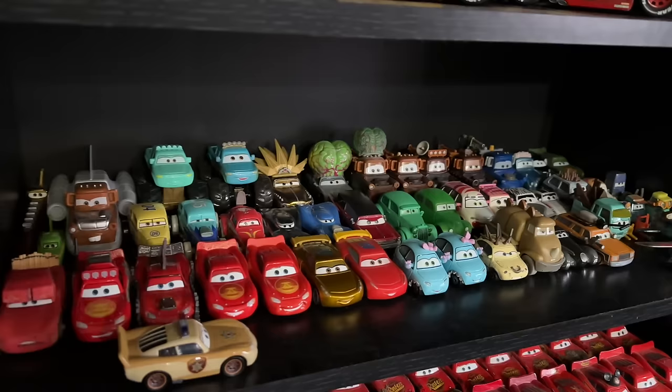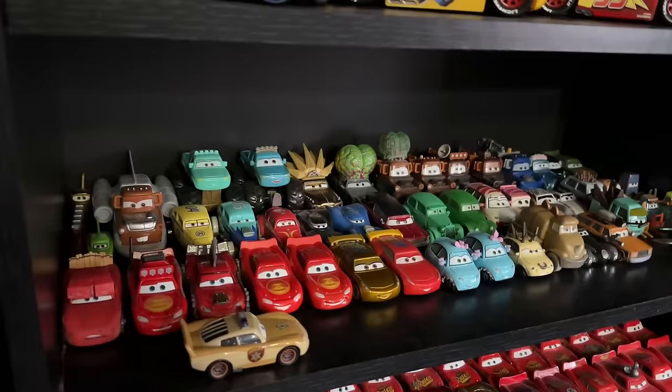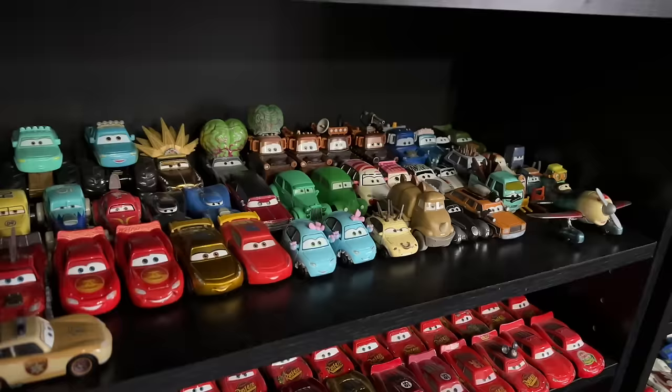I don't know what's missing for the remainder of this year. Oh, Adam Rodriguez, Wes Philanopis, Quadra Torcasaur. I think only those three in 2023 are left for On the Road. Yeah, so that looks pretty nice. I like how this looks. A lot of McQueen and Mater variations.